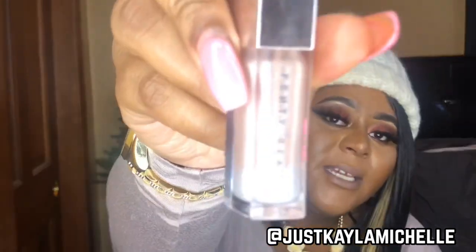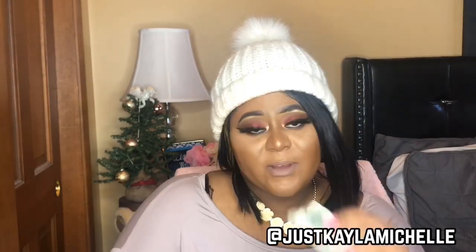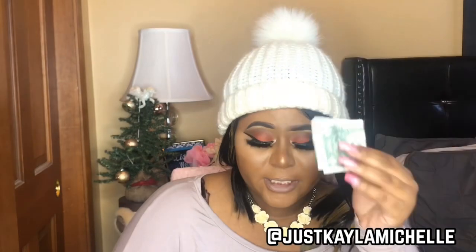I just have a little bit left, and it's time to re-up. This is just some little generic lip gloss I got from Beauty Supply, because you never know when you need lip gloss. Like, we always need lip gloss. Oh, I have a random dollar in there. Don't know what I might need that for, but it's there.